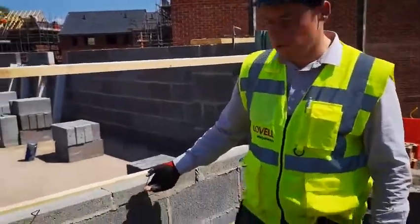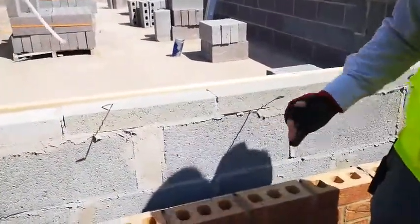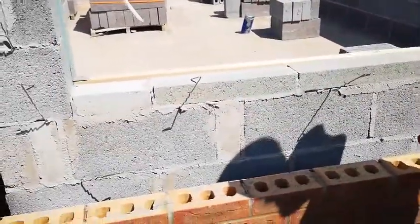In between the blocks and bricks are wall ties. This keeps both skins tied in together so none of them move and they don't fall down at a later date.